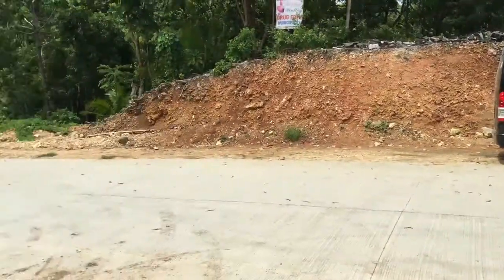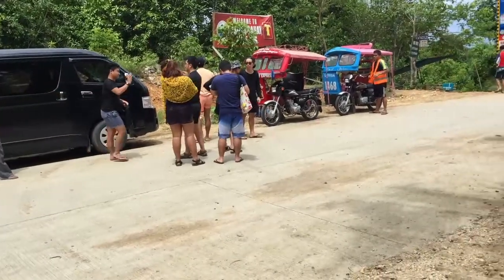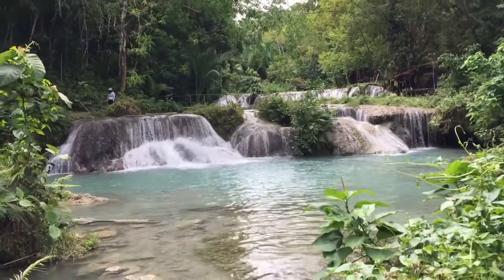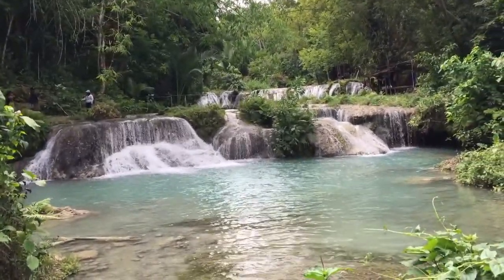After lunch, we just arrived here at Cambugahay Waterfalls, and the guys are here. Now, I will be following. So yeah, we're here at Cambugahay Waterfalls. This is the second level of the waterfall. You can see at the back, it's the third level.